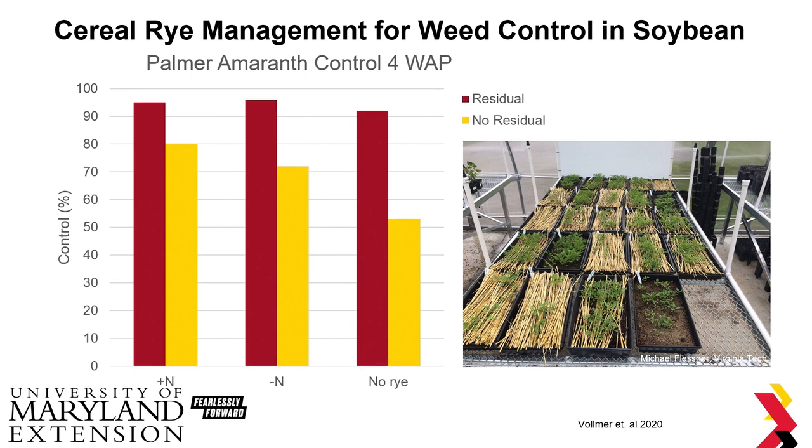I like the cereal rye cover crop with residual herbicide just because it provides some type of insurance, some redundancy. Say your residual herbicide doesn't get activated because of lack of rainfall. You still have that cover crop on the ground to help suppress those weeds. And what that cover crop is doing, it is suppressing those weeds. It's not controlling these weeds.